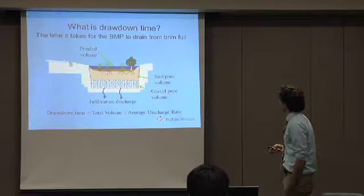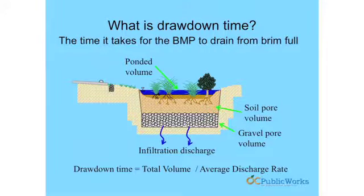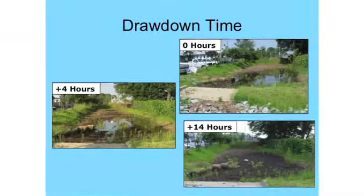So drawdown time, you're going to see a lot of emphasis on drawdown time in the sizing calculations. This is a pretty simple calculation for a lot of BMPs. Most of the time it's just, what's my equivalent water storage depth? So it's my ponding depth plus whatever my pore depth is here and whatever my pore depth is here, divided by the average discharge rate, or the average infiltration rate, and that's how I calculate my drawdown time. Some types of BMPs, like an infiltration trench that infiltrates out the walls and the bottom, the proponent might provide an alternative method for calculating drawdown time. But drawdown time is really important in all of the sizing calculations.